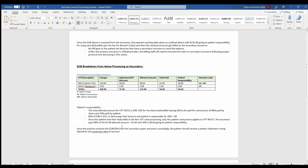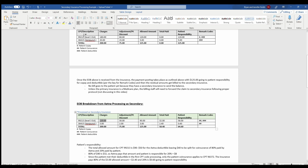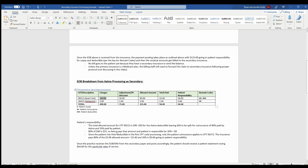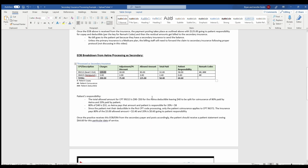So this is going to be a very basic, high level example. Sometimes you might see that they include the charges here of $180 and $20 from the very original claim and do different calculations, but it should still come out the same. It might just look different, okay? But they're still going to apply it towards a deductible if the patient has a deductible on their secondary, or their copay if they have a copay on their secondary. A good rule of thumb is to never collect a copay if a patient has two insurances, because chances are it's not going to be a huge responsibility.